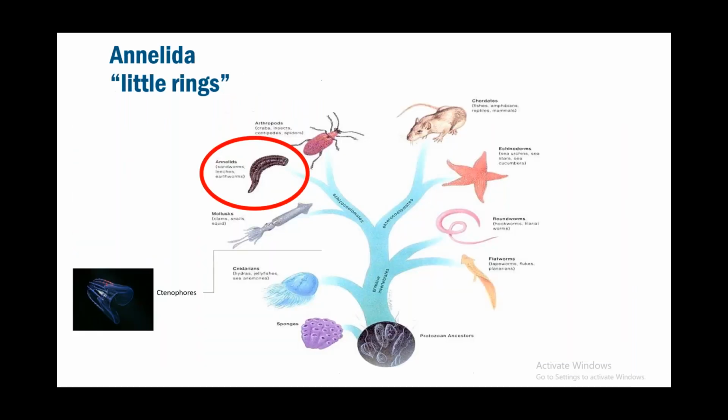All right, so I'll pause there before we move on to the annelids and ask, are there any quick questions on our mollusks?